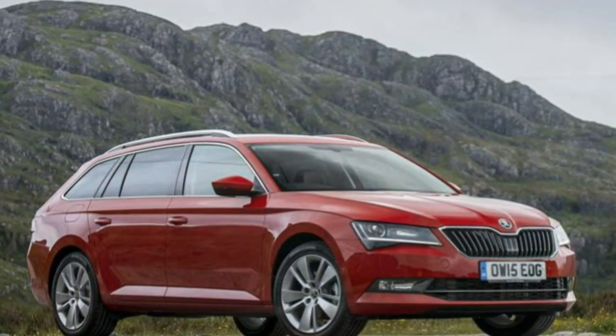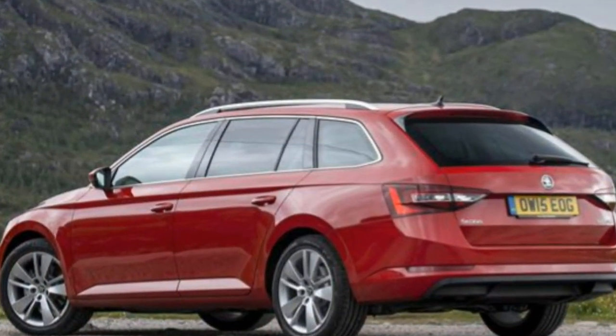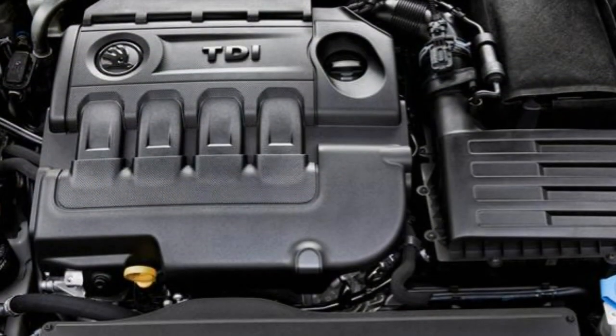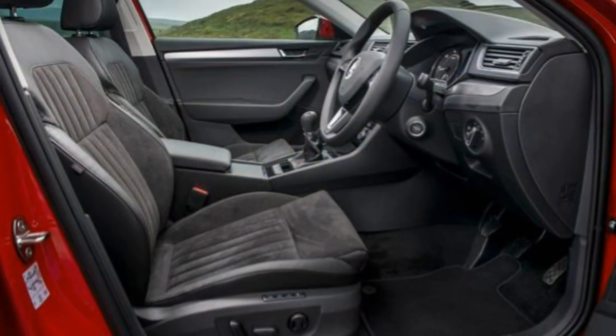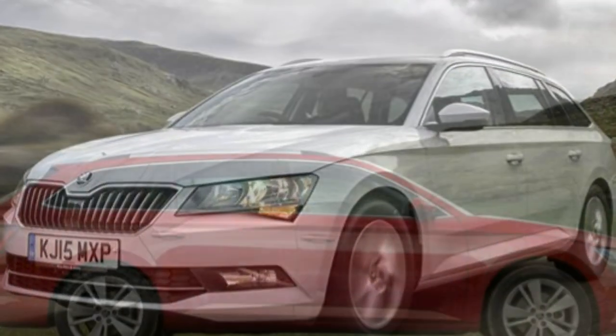Efficiency isn't hurt too badly, with the manual quoted at 67.3 miles per gallon and 110 g/km. Front-wheel drive DSGs are rated at 61.4 miles per gallon and 120 g/km, while a 4x4 version drops to 55.4 miles per gallon and 135 g/km.